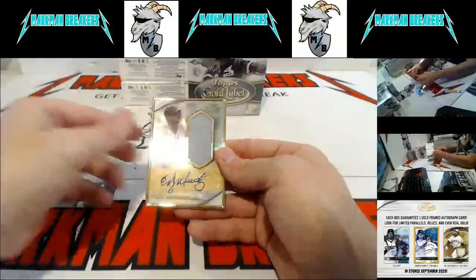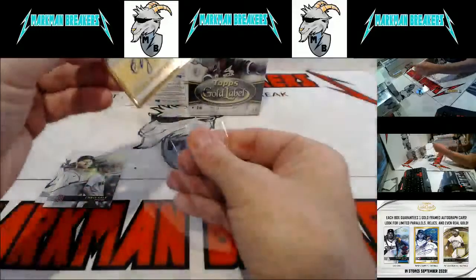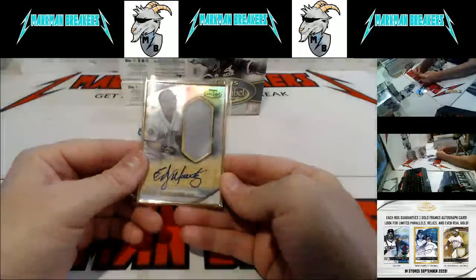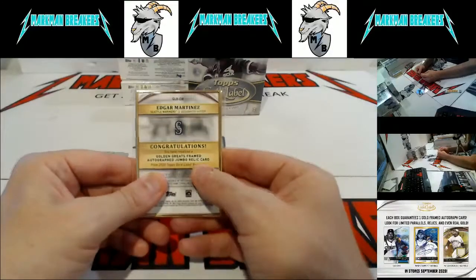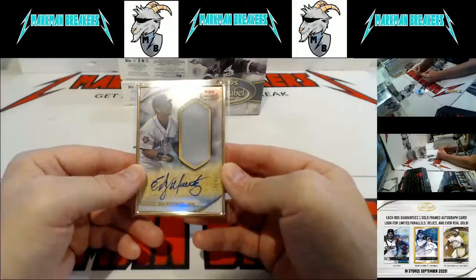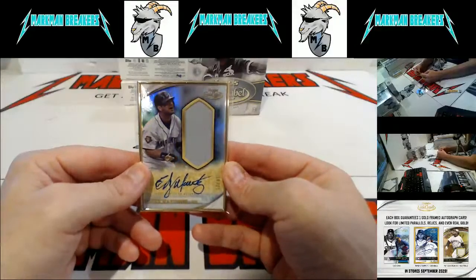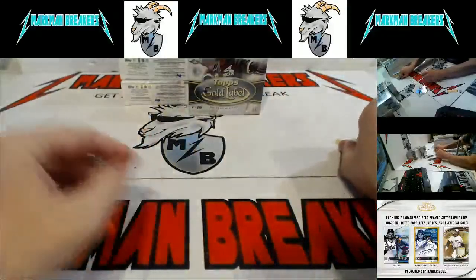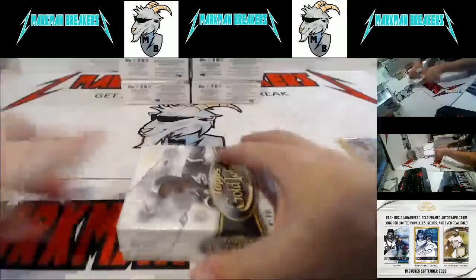Tatis, Chris Sale, and oh, boom! My boy, my favorite hitter of all time, on-card autograph, game-used jersey, golden greats, framed autograph, jumbo relic, Edgar Martinez. Nice. 18 of 25. The great Edgar Martinez. Beautiful card. Congrats, Seattle, on that one.